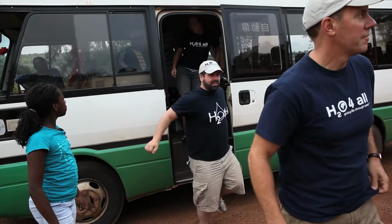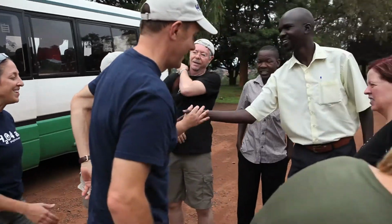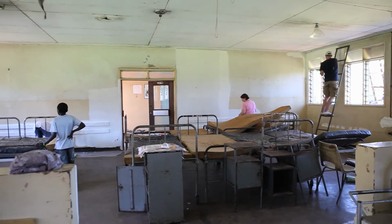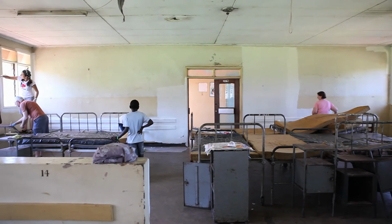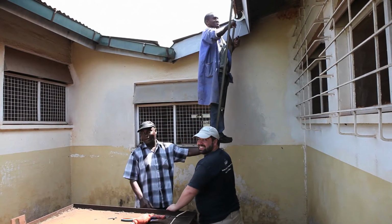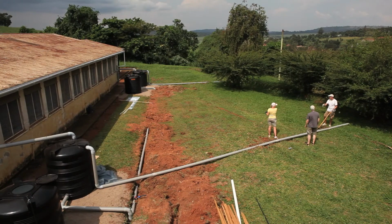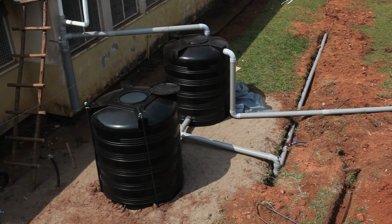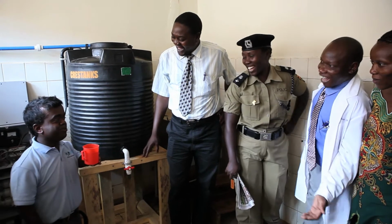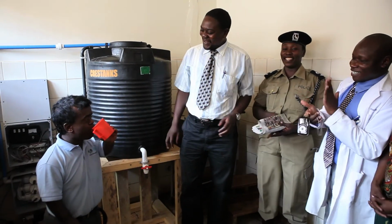Learning about these limitations, H2O for All implemented Phase 1 of a 3-phase project during the summer of 2012. With the support of a group of Canadian volunteers and community members, H2O for All successfully installed a solar-powered water and filtration system beside the maternity ward of the hospital. Today, this system is providing clean water for all maternity needs, including cleaning and washing.